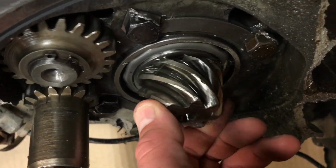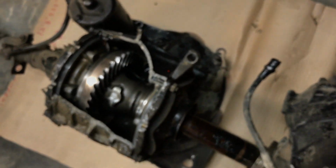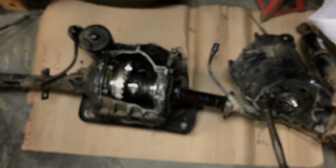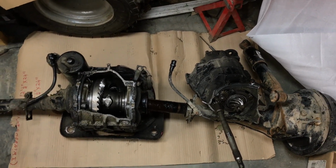Realistically, that could still be run. I could swap this out. I did have this spun around. It looks good everywhere that I could see. So I could technically run that pinion still, but I'd probably change it.